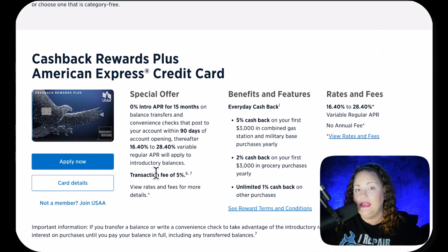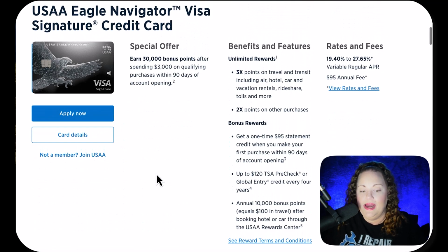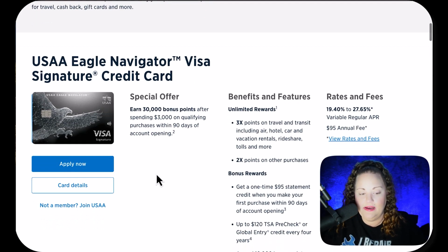And then, of course, they do have an American Express branded card. Looks like this one is 0% interest for 15 months. They've got their Visa Signature card. There's no special offer for that one. Their USAA American Express, no offer for that one. Things are always changing, so you always want to check back and see if there are any other offers at the time that you're asking for.